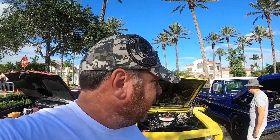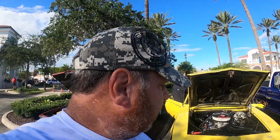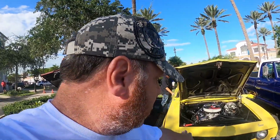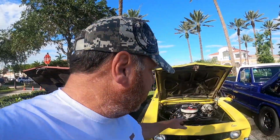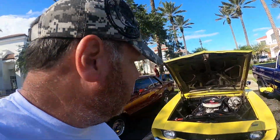So if you guys like this kind of thing, is it a barn find if it's your dad's and it's been in storage for 30 years? I think so. I think that'll count. It's been sitting in storage and now this gentleman finally has a house of his own, and 37,000 original miles on this thing, and you could tell it is original. This has not been restored. This is a true Survivor 396, guys.